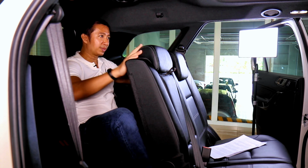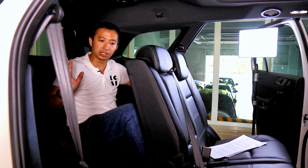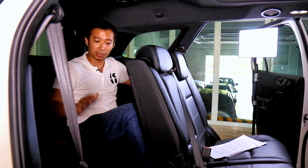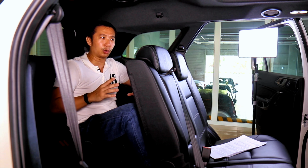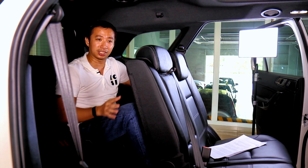Yeah, so overall, the back seat here, it doesn't feel like it's an afterthought. It's not like the designers just threw in a couple of seats here and called it a day. The Everest seems like it's really built to accommodate 3 rows of seats, and that's a good thing because the third row will feel quite comfortable here even if you go on a slightly longer trip than normal. Just don't go on an all-day trip because you might get some cramps in this area.